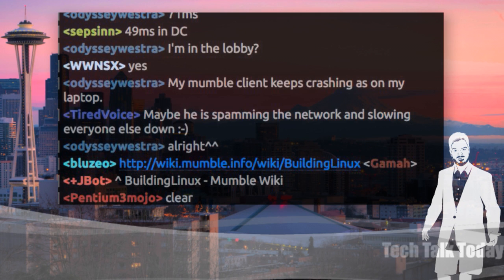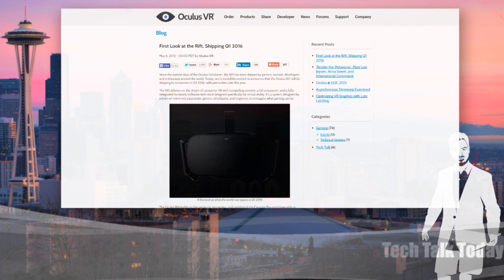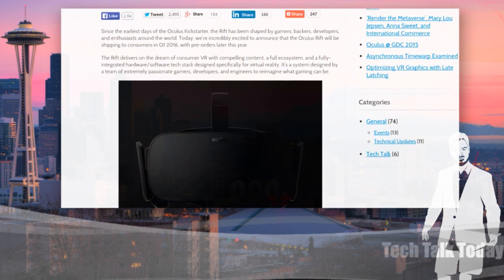Good morning. Guys, I am very excited as an Oculus DK2 owner. I cannot wait for the Oculus version of virtual reality to hit the mainstream market, and it looks like we may have a Rift shipping in Q1 of 2016, maybe just in time for my birthday.